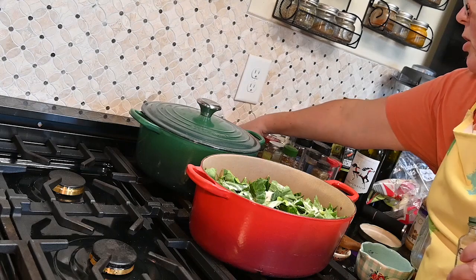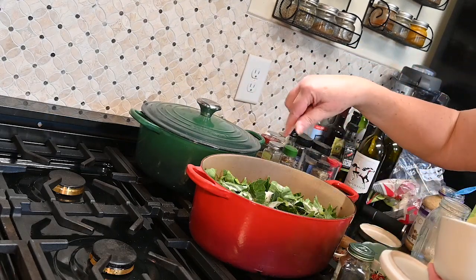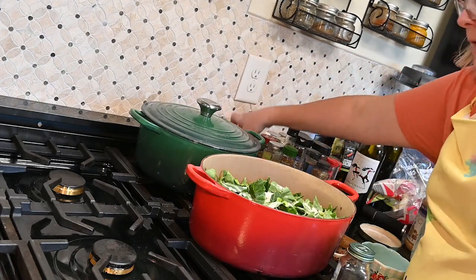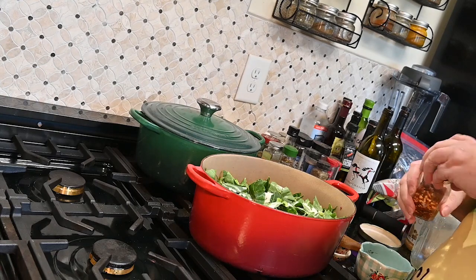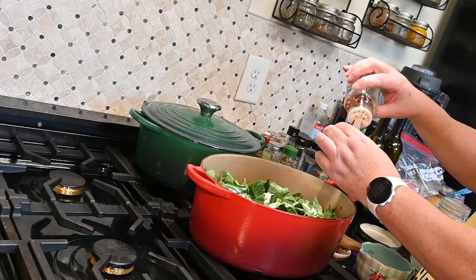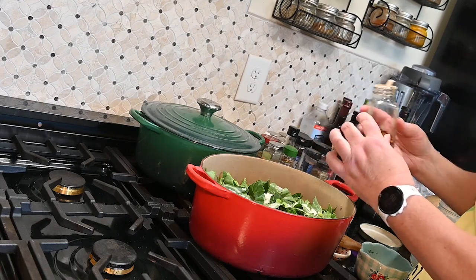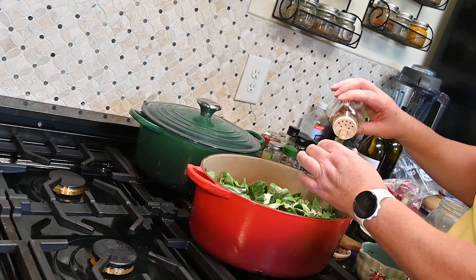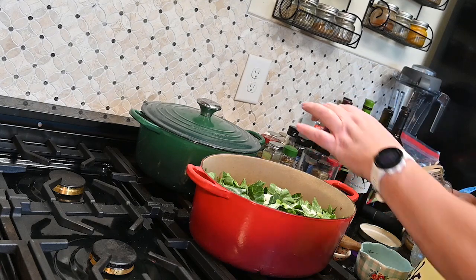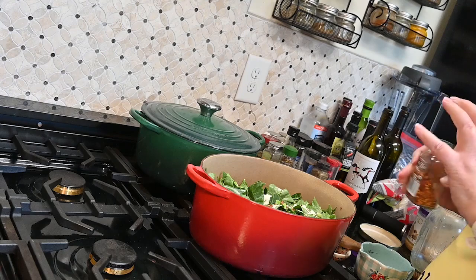Alright, now we want to add salt. A little salt. Again, I'm not going to go crazy with the salt because there's going to be a ham bone in this. You may want more salt if, like I said, you're going for a vegan option. And I want to add about, because I have 2 bags, I'm going to say that's probably about a teaspoon of pepper flakes. You can go as crazy as you want with those.